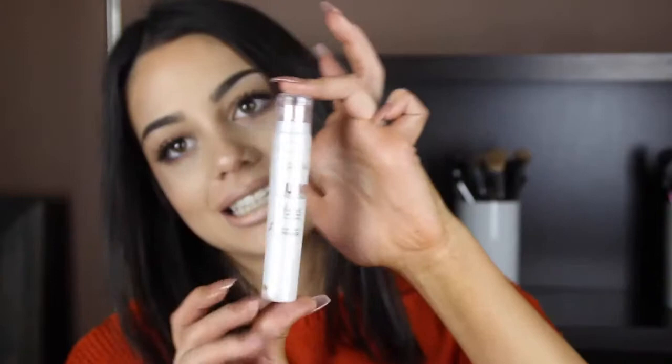I also have the Laura Mercier Translucent Powder. I've already spoken about this in a video, but obsessed. And last makeup product I think I have is the L'Oreal Lumi Magic Primer, which is just like an illuminating primer, and it gives you like a really nice radiant glow to the skin. So I actually really like it because I used it to film this video, and I can say that it's nice.